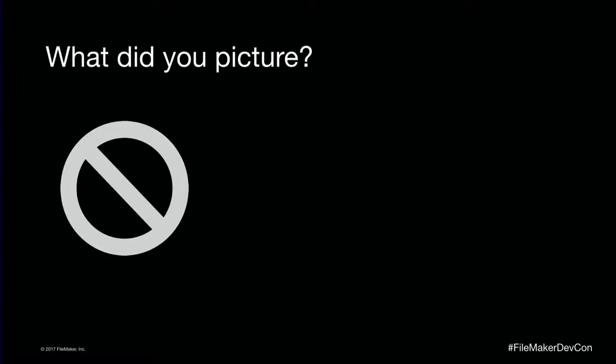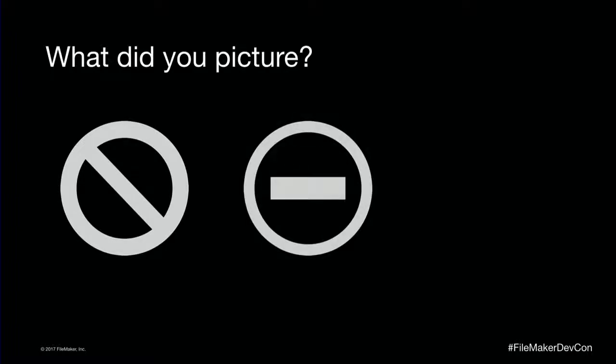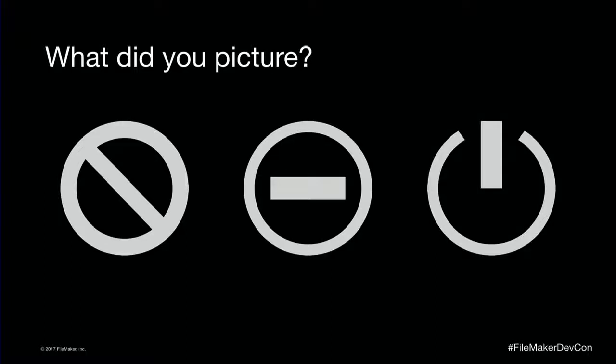A fair number. Okay, how many of you saw an icon that looked closer to this? A few less, but some. And actually, maybe, did some of you see an icon that looked like this? One in the back. Thank you. I got one person. Sweet. Awesome. So now, I used the word circle with a line through it, but to each of us, we probably saw something a little bit different. And what was one thing to one person was something else to someone different.